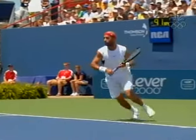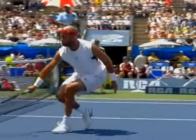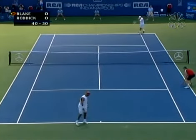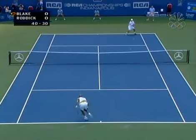Blake, a very athletic player, very much an all-court player as well. That's a solid-looking volley. Didn't execute perfectly, though. Clipped the tape. Still 43rd. Blake will use his foot speed to get into the net.